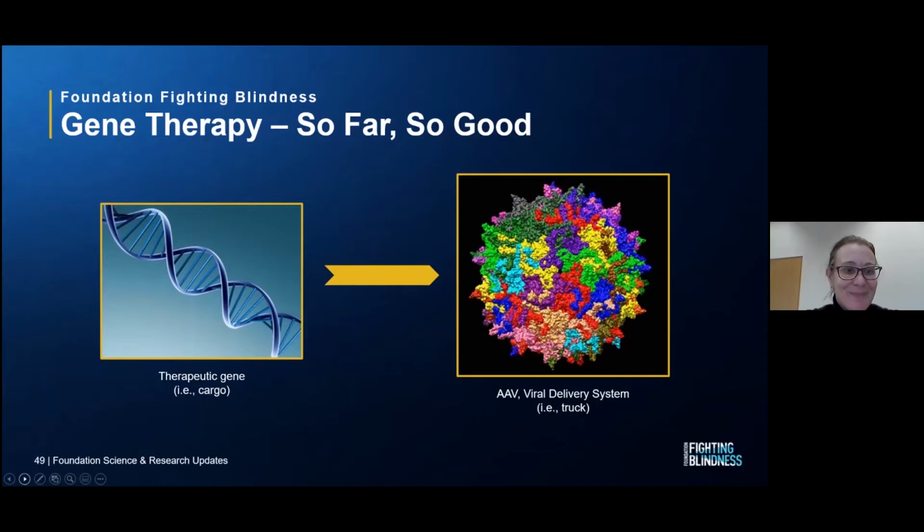So these are very safe. Obviously, when you hear virus these days, we get a little nervous. But again, these are very, very safe. So that's the basic concept behind gene therapy. And I'll qualify that further by saying this is gene replacement therapy.